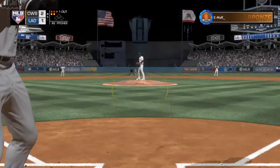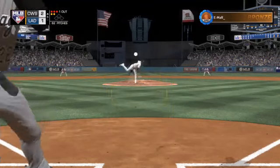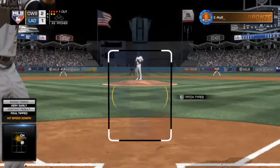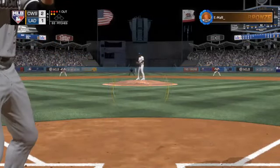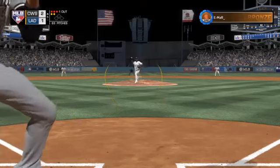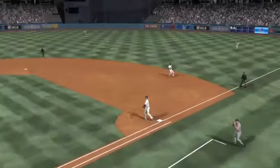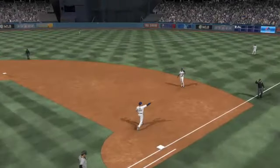Into the windup, ready with the payoff pitch. In front of the changeup there as this is chopped foul at home plate. And that's a swinging strike 3 in the dirt. And the throw to first is there to record the second out.